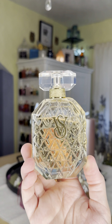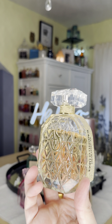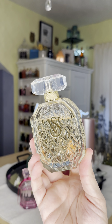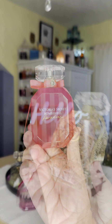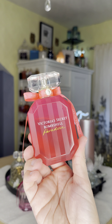It's just kind of like a soft peachy champagne scent. It says it's aldehydic, but I don't get that. I don't get any aldehydes from this. I just get like a sweet champagne and not a strong one. This I could probably let go, but I don't know. I'm just disappointed.